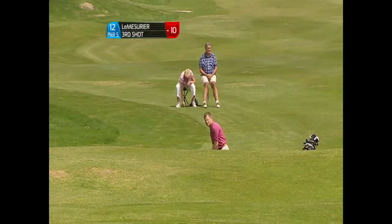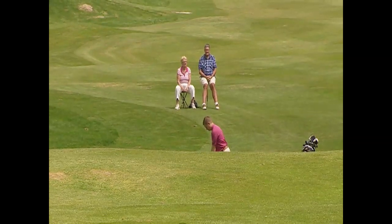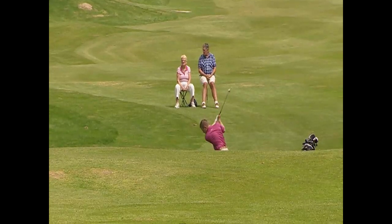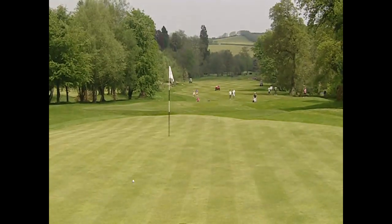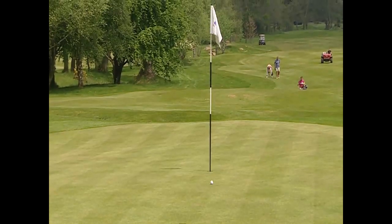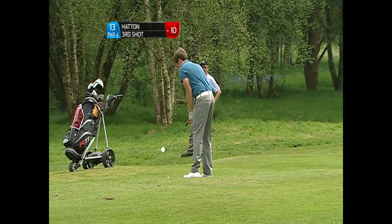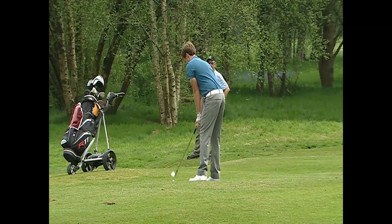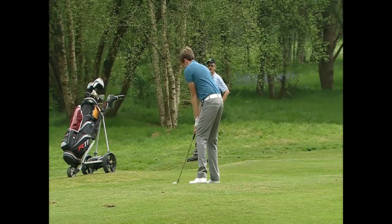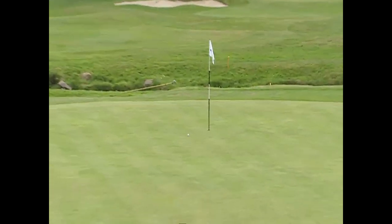So, a few problems for one of the co-leaders, as you said. Lumario just out of range in two, but just a wedge in for his third. That could be a real settler, that one. Just plotting his way down this hole. Separated by a hole, but a terrific battle here at the top of the leaderboard. Can Hatton produce a quality wedge? Yes, he can. Brilliant.